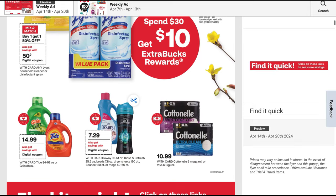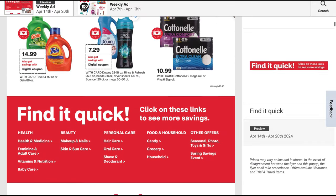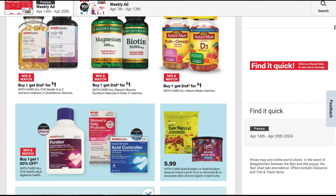We've got Tide at $14.99. Yuck. We've got some Downy products there for $7.29 and the Cottonelle at $10.99. All right, so here's our vitamins. Buy one, get the second for a dollar. Sometimes we see buy one, get the second for a penny, or buy one, get one free, obviously, is the best of the deals there.